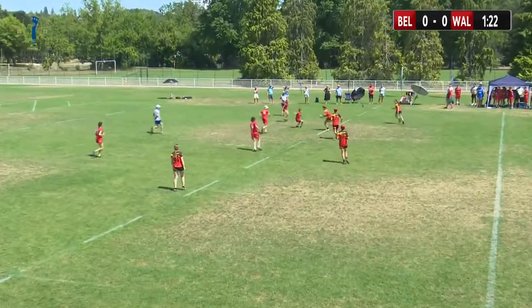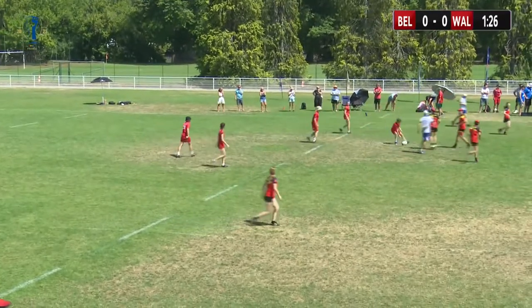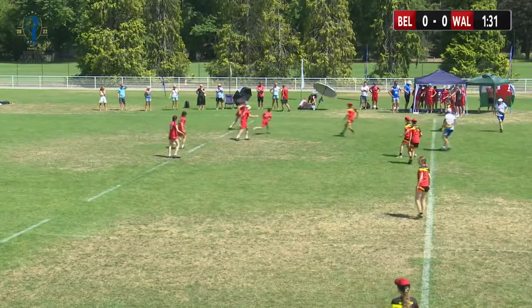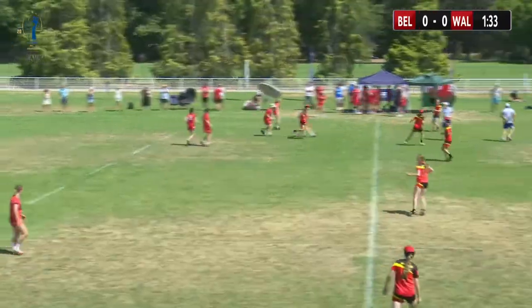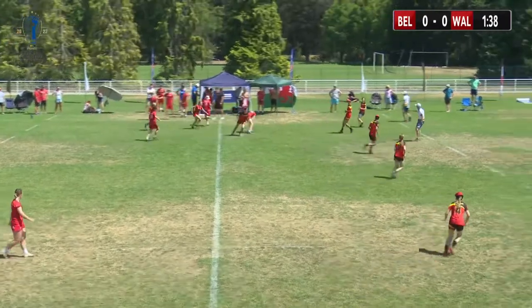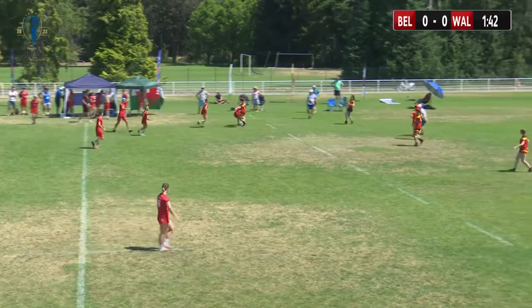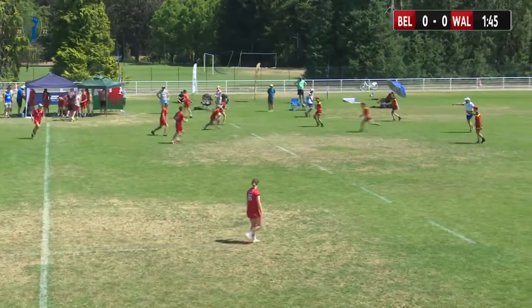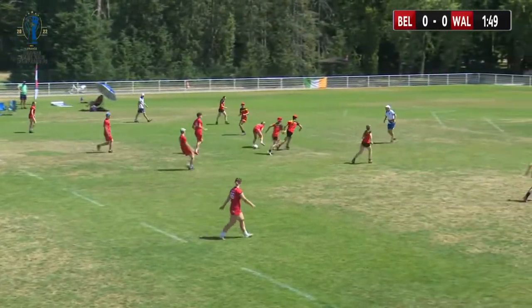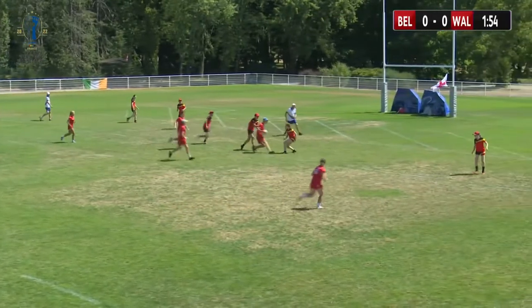Belgium attacking for the first time in the game, but the pass is incomplete. And that will give Wales the ball. Pressure, guys! Oh, this is good speed. Kevin Morris getting good yards on there.